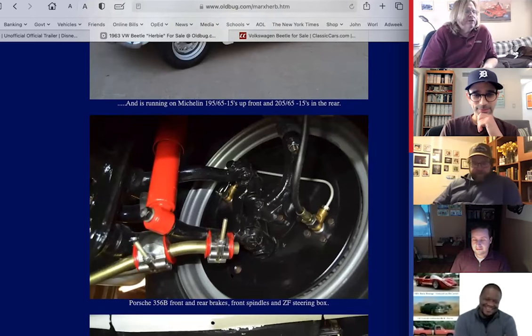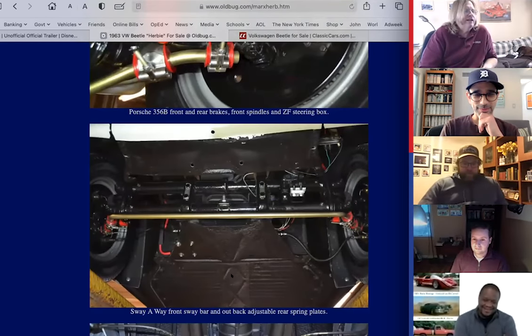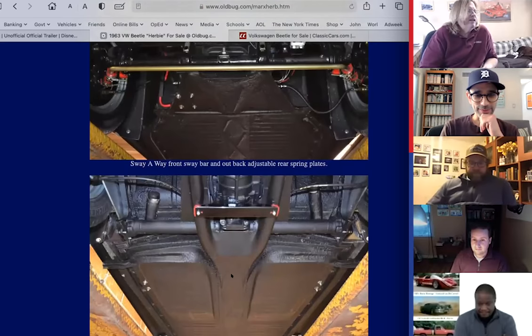356 front and rear brakes, front spindles, and a ZF steering box. Look at that. Yeah, there's a lot of modifications to it. Yeah, it's all cleanly done.